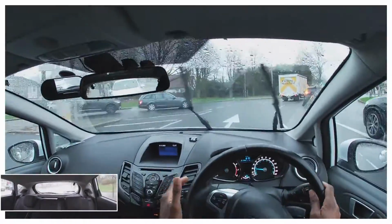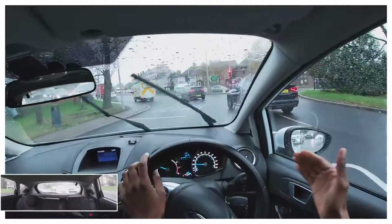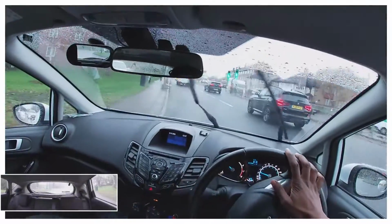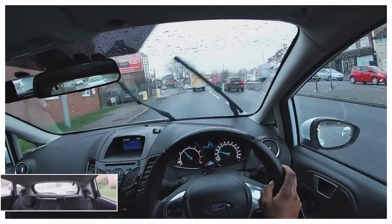I'm going past the first exit, signal left to come off. Then I'm just checking my right mirror as well to make sure there's nobody from that right lane coming into my lane by mistake. And then once I'm off, the signal's cancelled because that's the way I turned. Then I can increase my speed now.